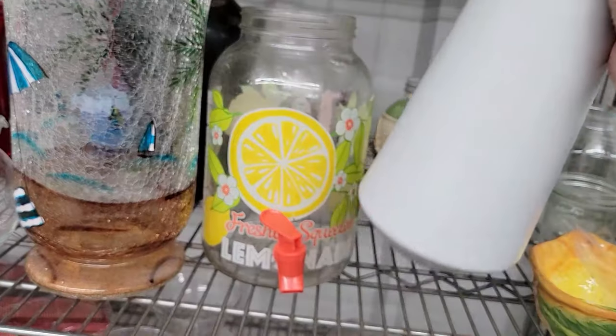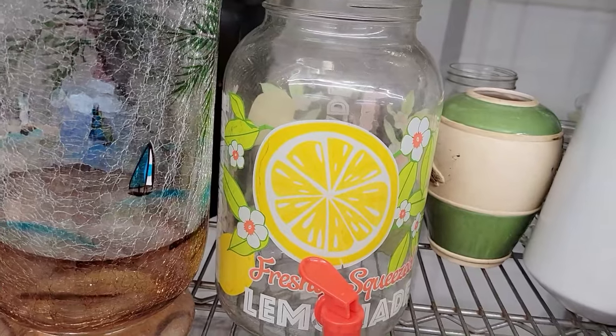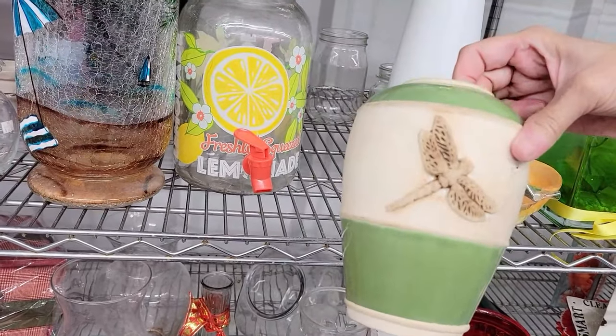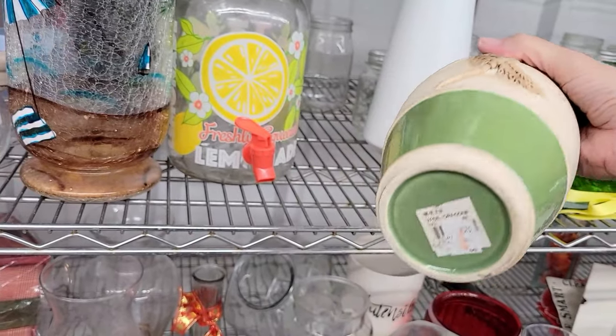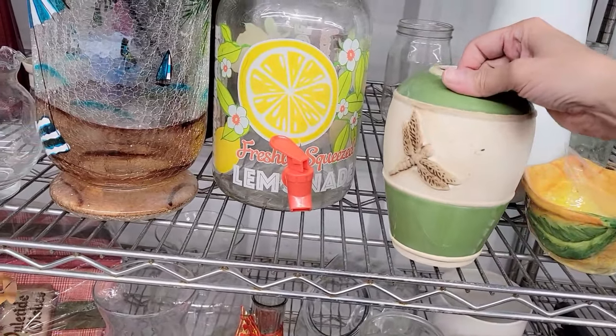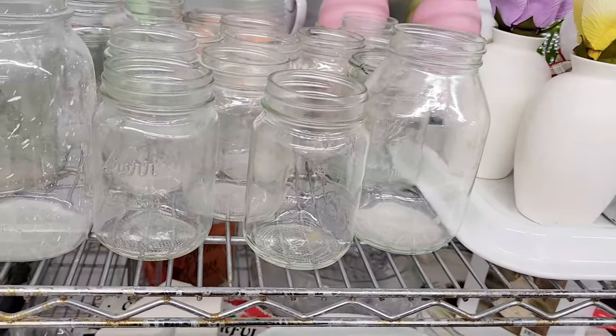Behind here, I moved that and saw it, and I could see it was vintage. Super cute, and once it's cleaned up, I think that would be a really good piece. And I'll show you the comp at the end. So I ended up picking that one up.